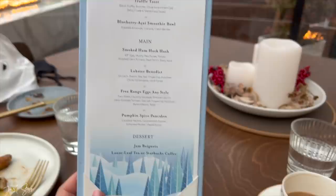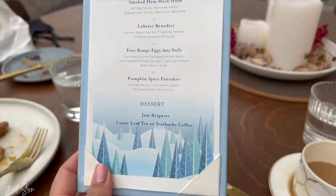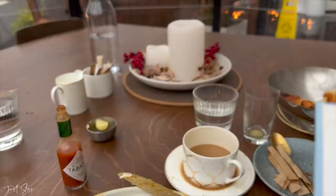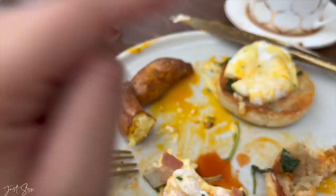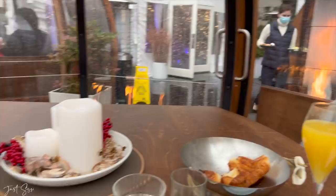So the last thing that is waiting for us is a jam beignet, which is some sort of dessert, I guess. She's gonna bring it out. We're quite full. I can't even finish this Benedict, but hubby just took all the lobster because it's probably the most delicious item on that Benedict. Most expensive, actually. So I think, yes, is it coming? No, it's someone else's food right there. This is the jam beignet.